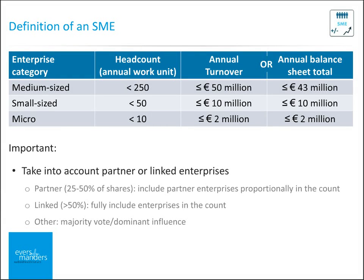Okay, so let's start with, I guess, the most important part. What is an SME? What is a small and medium-sized enterprise? Because the EU has a very specific definition for this, and there are a lot of small companies around that are actually not a small or medium-sized enterprise in the definition of the EU.